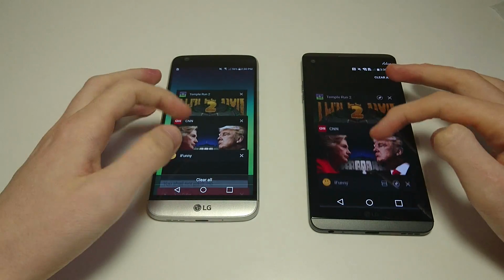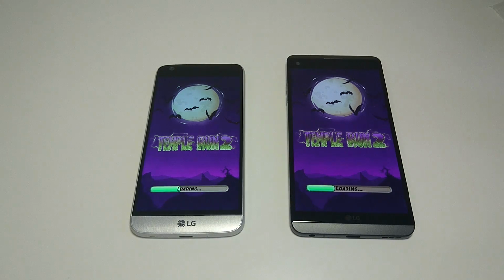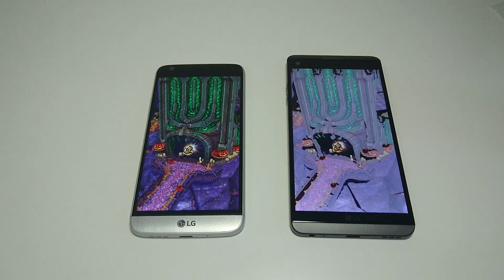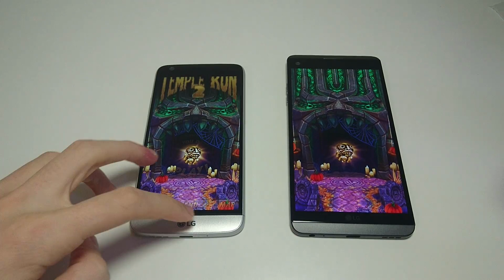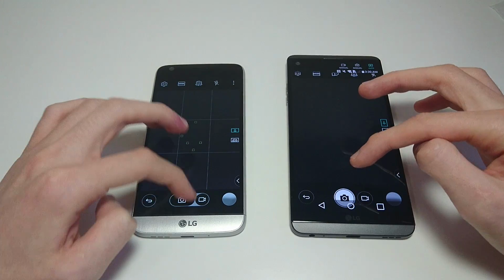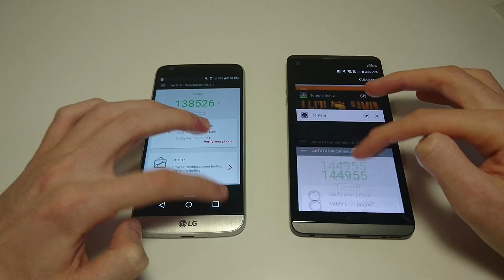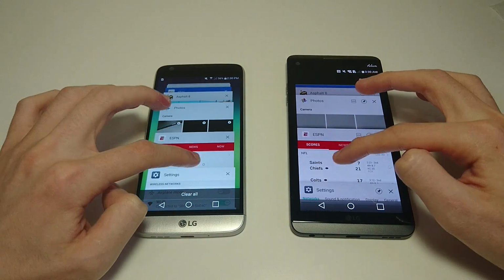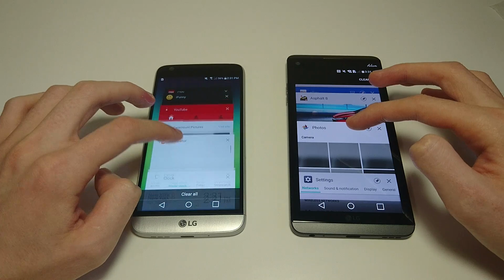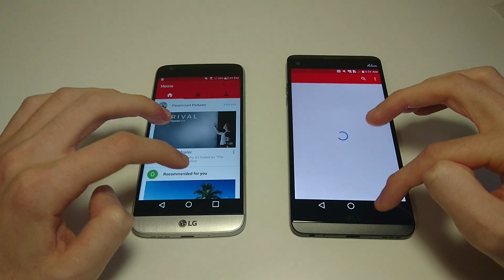Alright, so let's go back towards the beginning. Let's do temp run 2. So it looks like both are going to reload the game. And looks about the same, maybe fraction of a second faster on G5 there. Alright, let's check out some more. Camera. Antutu benchmark. So yeah, actually G5 multitasking looks pretty good. I think it might be a very minor step up. And here as well.